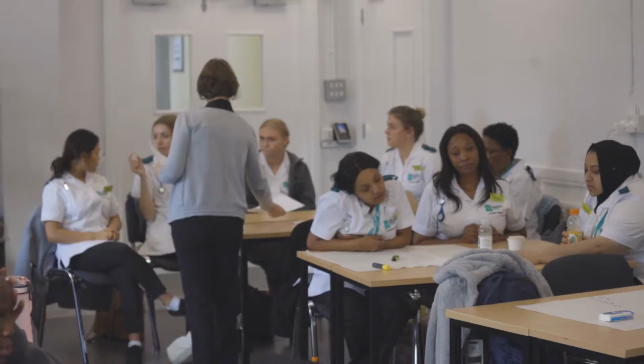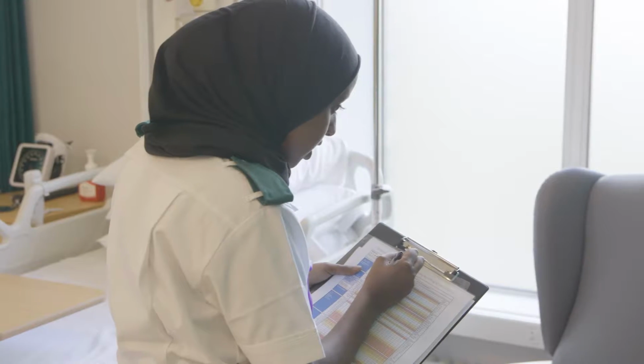We've got 28 students, quite a small group. They seem to be gelling quite well together. We try to, as close as we can, simulate a real-life clinical experience, but in a safe learning environment where the students can get feedback from patients and service users that they wouldn't necessarily get in practice.